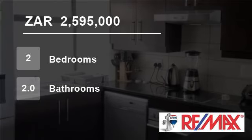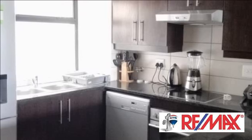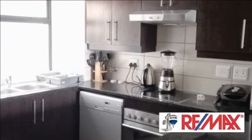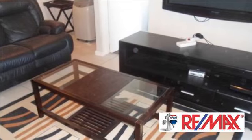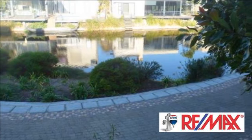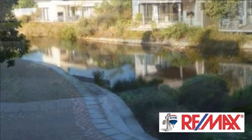Welcome to this two-bedroom flat for sale in Century City, Milnerton, Western Cape, South Africa for R2,595,000. Modern and neat two-bedroom, two-bathroom apartment in a beautiful green 24-hour security estate in Century City. The main bedroom leads to a spacious balcony, which overlooks the canal.